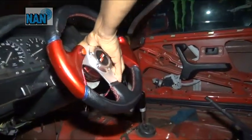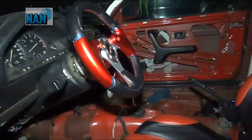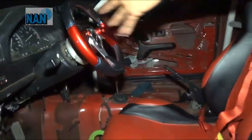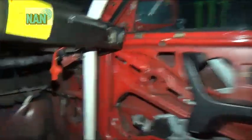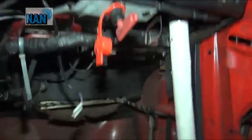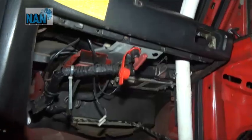You have removable steering wheels. You just push the button and you can actually remove this, in case you have to come out, in the case of a crash or a rollover, in case there's not enough space. You have a battery kill switch, right under there, in case you have to cut power, that red thing. In case you have to cut the power, you just remove that.